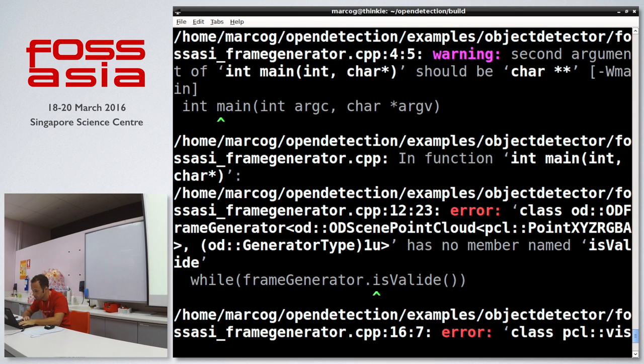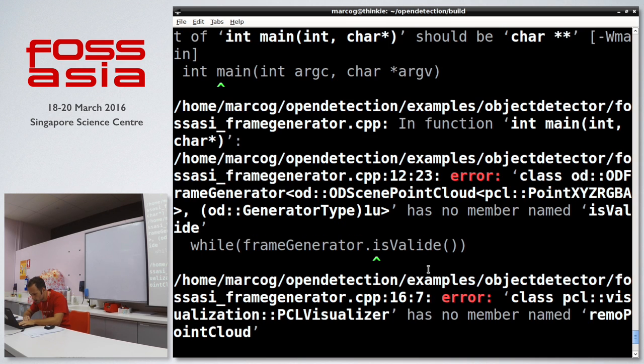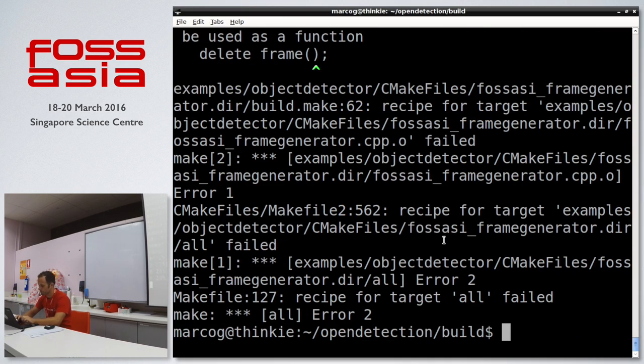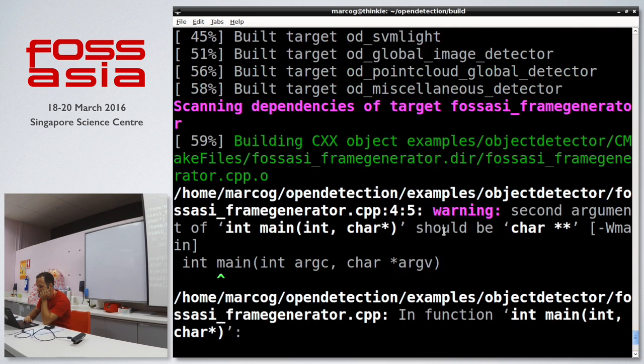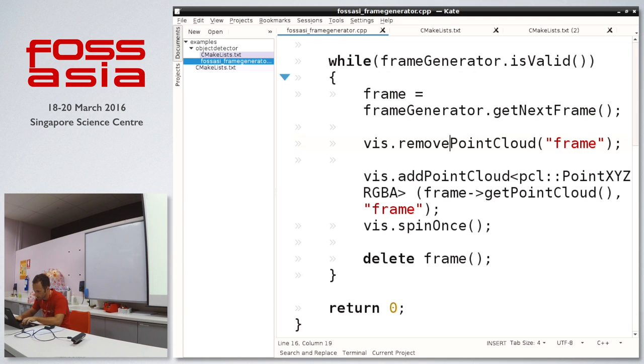Valid, it's a miss. Type there. Another thing. Three more. There's another. Anything else? That should be it. I'm still getting my device. Frame can be used as a function. Yeah. That's a stupid thing.